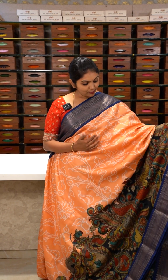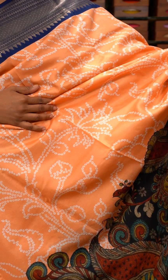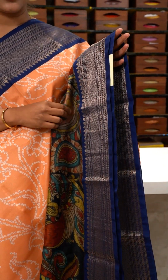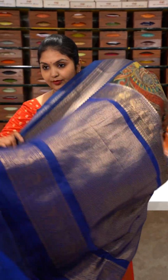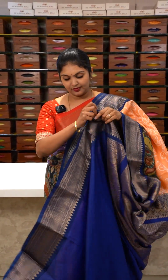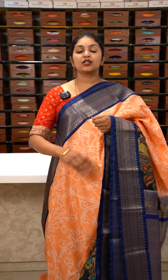So indaku drape chesukunna saree lone it's a different color combination di, peach and blue. So deentlo kuda painantha bandhani concept ochindi, skirt border lo kalamkari inspired peacock print ochindi, and the combination is absolutely beautiful and di, pastel ki dark combination ochindi. And this is the pallu part with the geometrical pattern here. And here is the blouse. So deeni offer price kuda 11,890 andi.